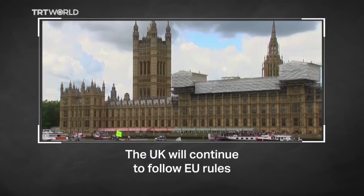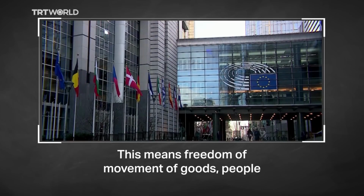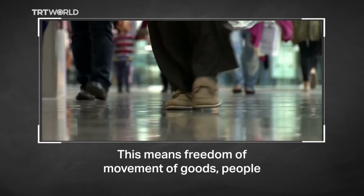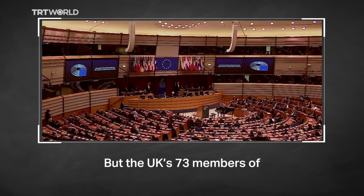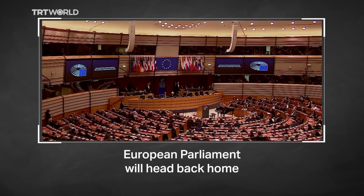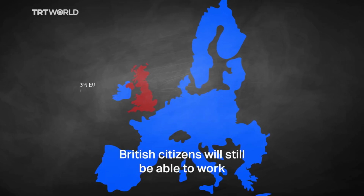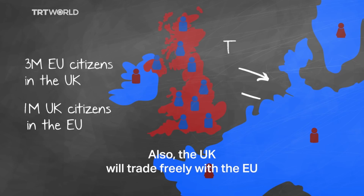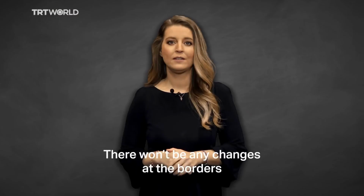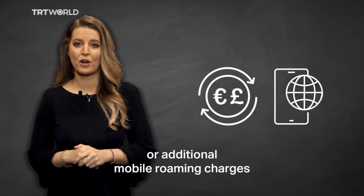The UK will continue to follow EU rules but will have no say in making them. This means freedom of movement of goods, people, services and capital will still apply. But the UK's 73 members of European Parliament will head back home. British citizens will still be able to work and travel in the EU and vice versa. Also, the UK will trade freely with the EU. There won't be any changes at the borders or additional mobile roaming charges.